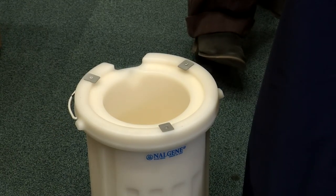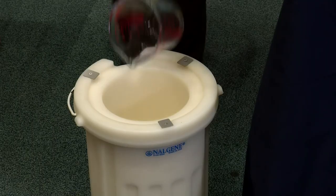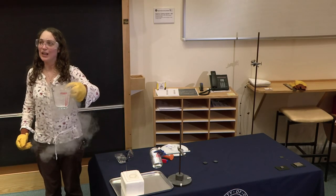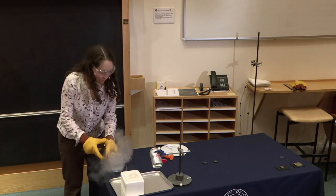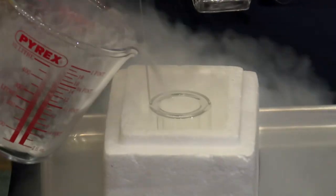I've got something quite cool here. Literally. I've got liquid nitrogen, okay? And I am gonna put liquid nitrogen in here.